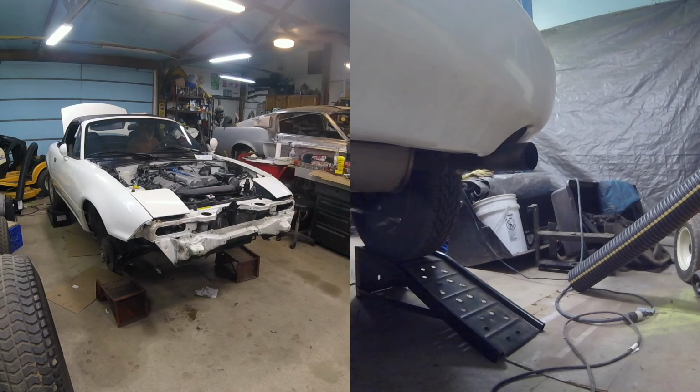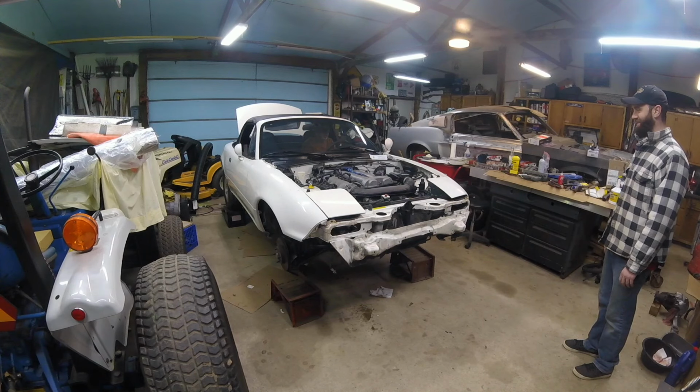Now that the car is running, we can start dialing it in. As you can hear, the idle's really high. We're going to turn that back, get it where we want it, as well as wheels and tires and sway bars and interior. All those little things still need to get done.